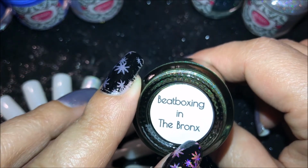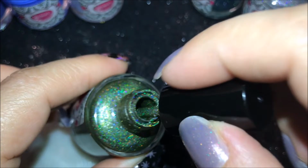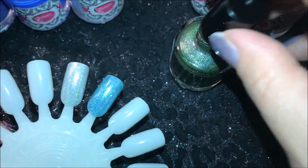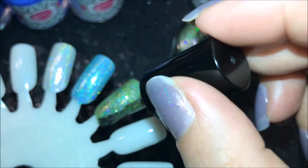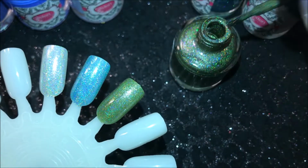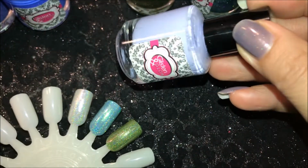This one is called Beatboxing in the Bronx. Very pretty. I love the color green in general. So pretty, yeah. You might be able to get away with 1 coat, but I always apply 2 coats when I do my nails.